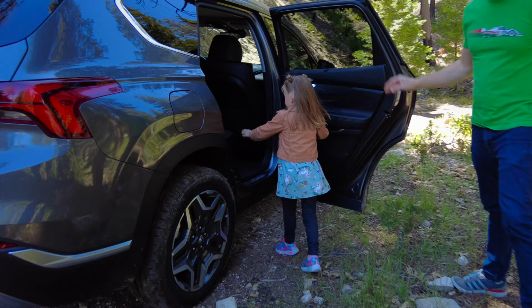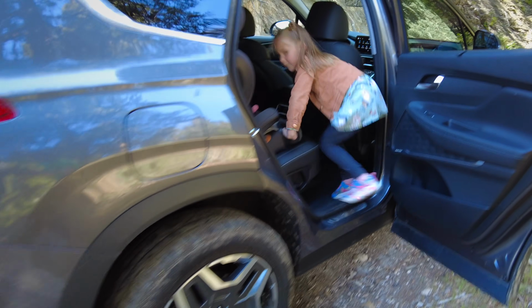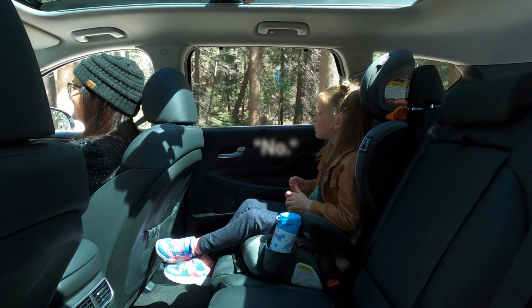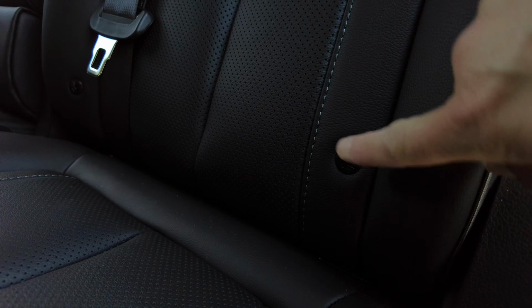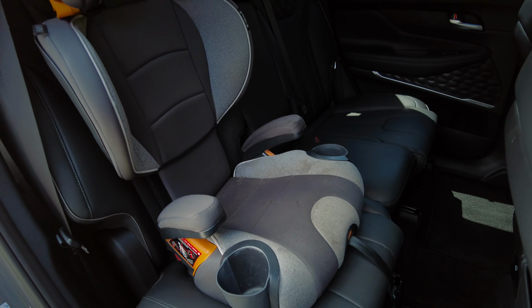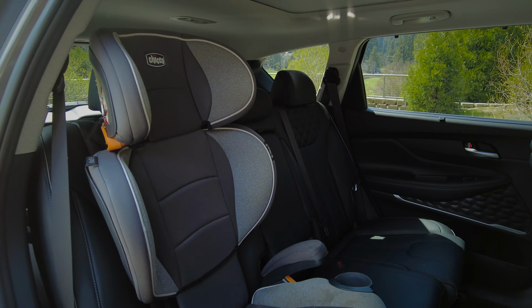Hey kiddo, did you have any issues getting inside the Hyundai Santa Fe? No problems? How about getting her car seat installed? The latch points, I had a tiny bit of trouble accessing them. I think with continued use, it would be a fairly speedy install.